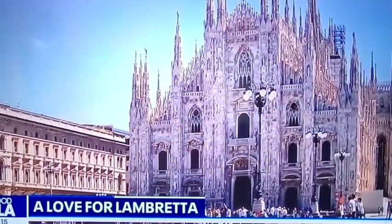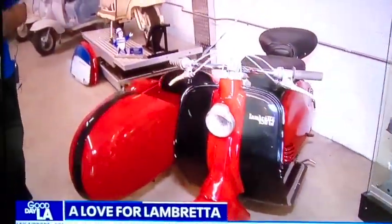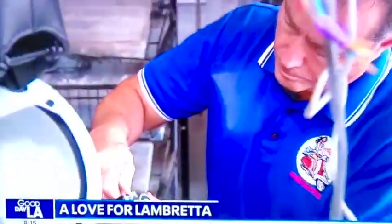Outside Milan, Italy, this is the Lambretta Museum. Oh my gosh. As a retired Boeing spacecraft engineer who'd spent nearly three decades designing antennas for satellites, he embarked on a new journey. He found his passion. I'm bringing some of my engineering techniques and what I've learned into working on these Lambrettas.